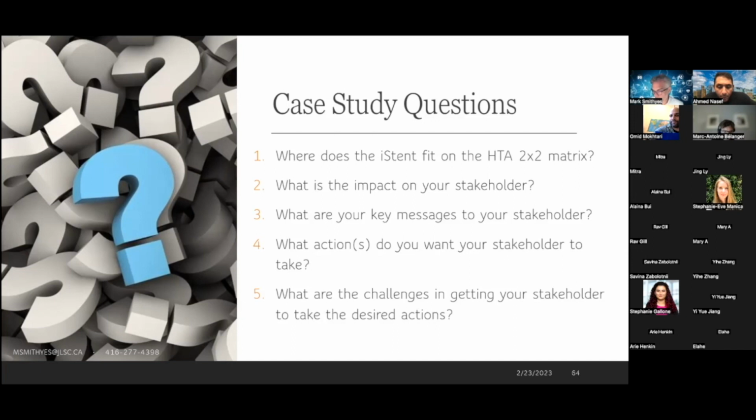Sounds great, Mark. So I can break people into groups right now. We have about 22 people, so 5 breakout rooms would have 4 to 5 participants per room. Are you okay with that? Yeah, that works well. Okay. I'm not going to include you, so you can jump around. Okay, rooms are now being created.